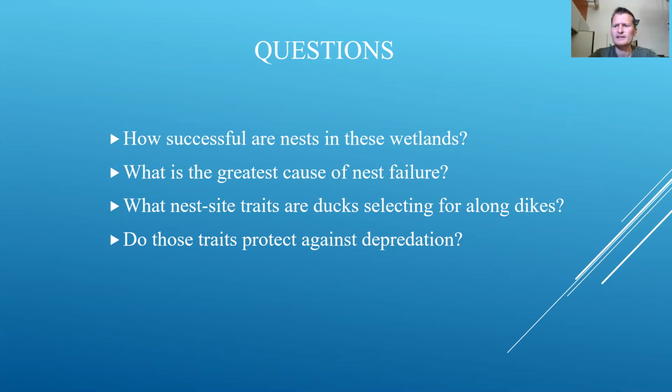So some of the questions I'm seeking to answer with my study are: first, how successful are nests in these wetlands? What is the greatest cause of nest failure?